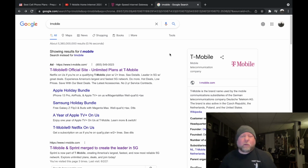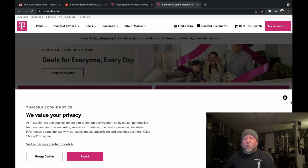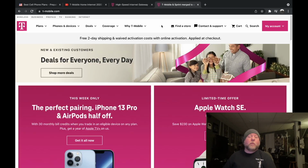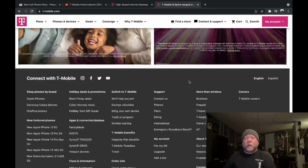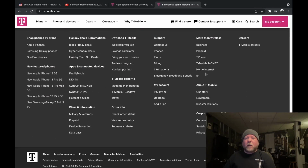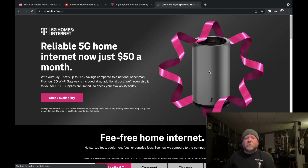So how do you find out a little bit more about T-Mobile? Well, just go to Google, type in T-Mobile, click on the link, open up their website. And there's a couple of different ways you can find out about T-Mobile Home Internet. You can go over to plans and go all the way down to the bottom to the home internet plan, or just tab all the way down to the bottom where there's different links and click on home internet right there. Either way.